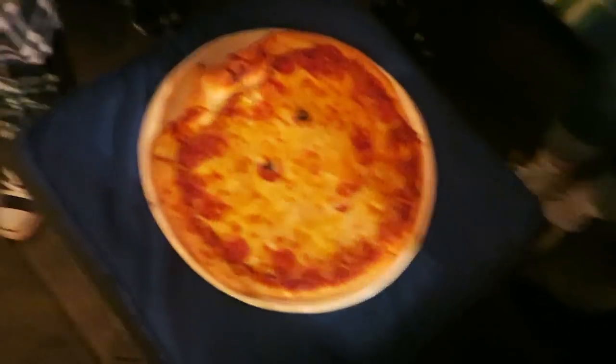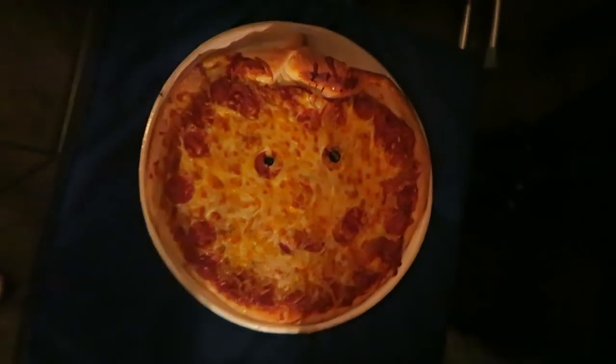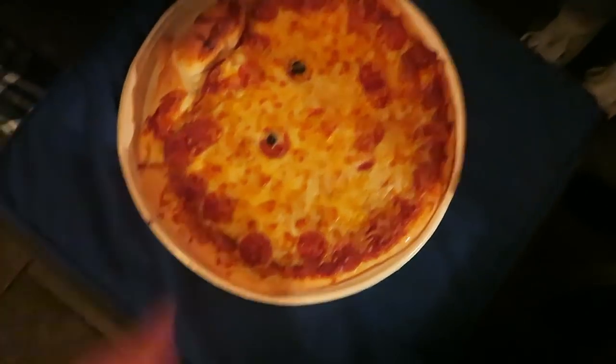Oh, and also a ghost projected on the ground because the fabric didn't work out. Wait, the face is kind of gone, but this is the jack-o'-lantern pizza. It looked more like a jack-o'-lantern before we baked it, but it still looks really good. It's so cute. It's beautiful. I like it. Wait, say hi, ladies.